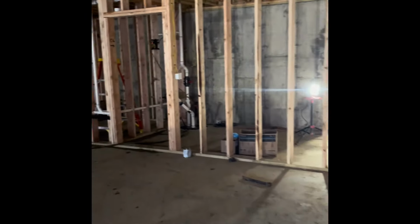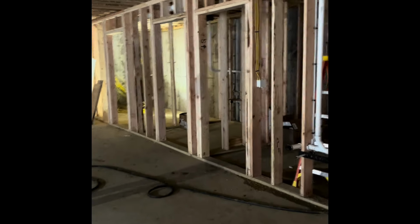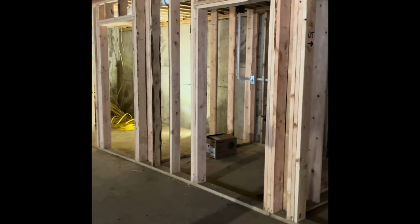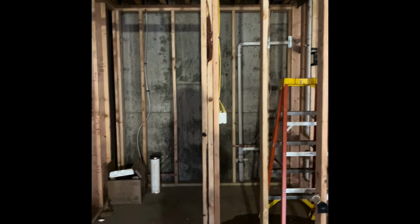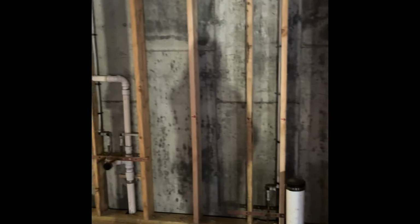We're also plumbed in for 2 bathrooms in the basement, right here and right here. These bathrooms will also be fully ADA compliant. So they'll be fully usable, but we're not installing the bathrooms at this time just because we don't have the budget to do it.